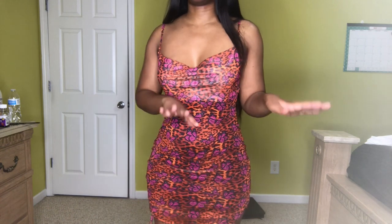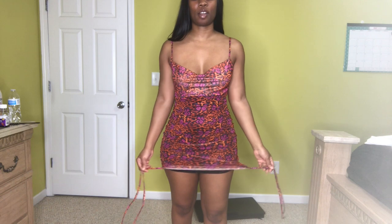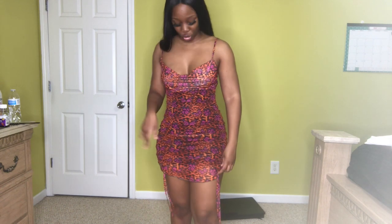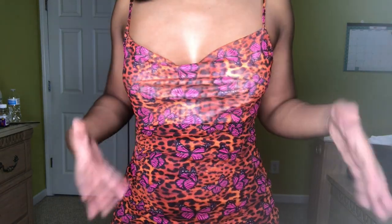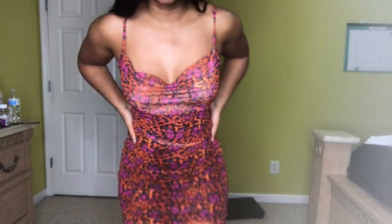This reminds me of like the Prettylittlething Renaissance dress and also the leopard dress. But then it has these strings at the bottom and they're just for show. I guess you gotta tie them because you can't really pull it to make the dress shorter. But I like this. I don't know what made me get this. I really don't like butterflies, but I like this. This is really, really cute, but I think everything is really cute, but this is really a look.